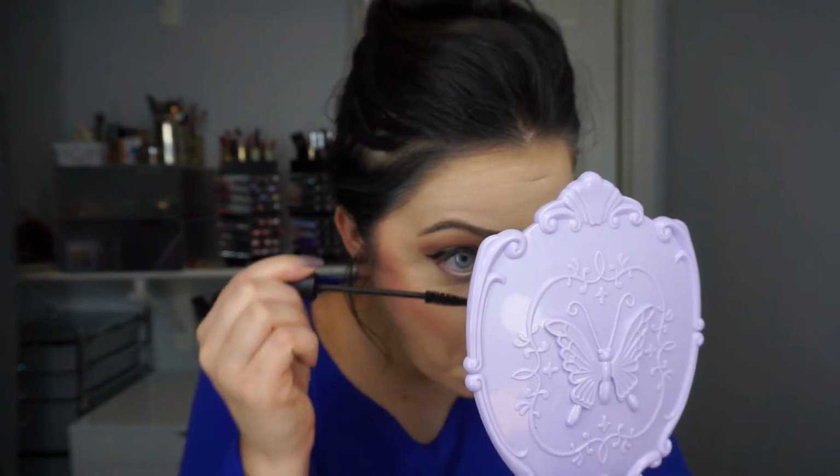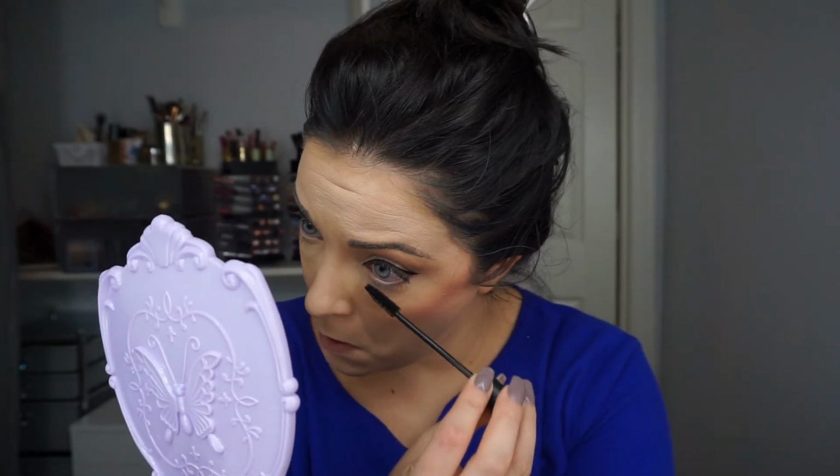So this is what you would normally get from a mascara, and then you're supposed to go back through to separate the lashes. If you like a lot of mascara on your lashes, you might like this. That's not my look. So I've heard really good things about the Wispies one. I'm looking forward to trying that one. I have that one. I don't know why I started with this one.